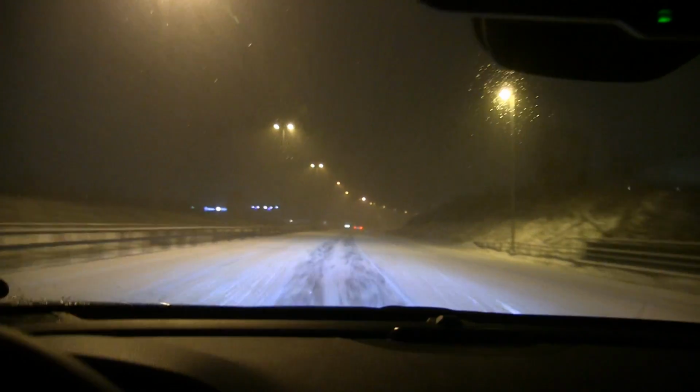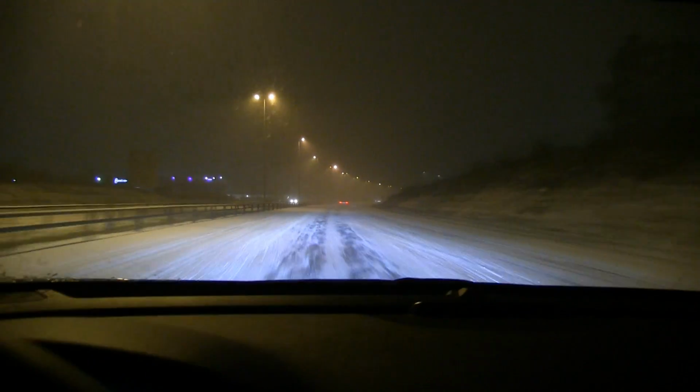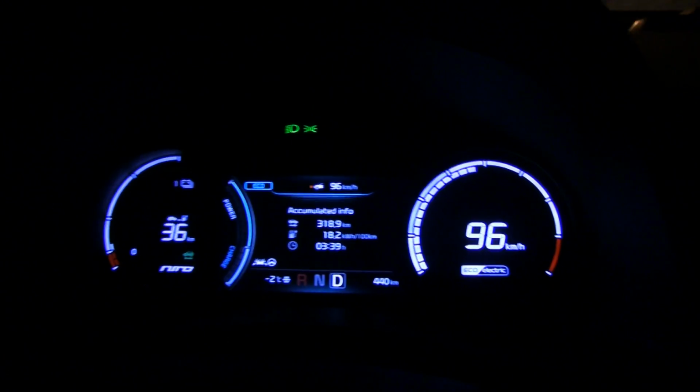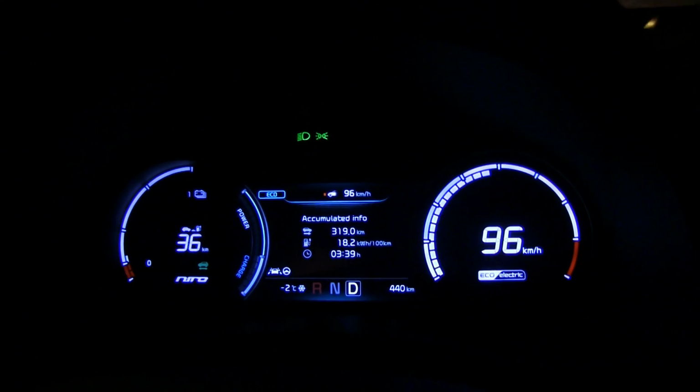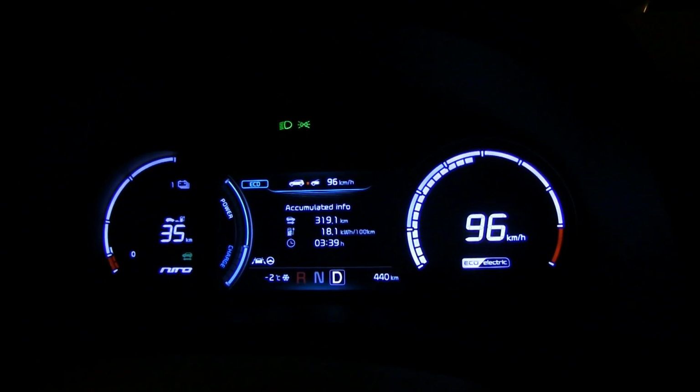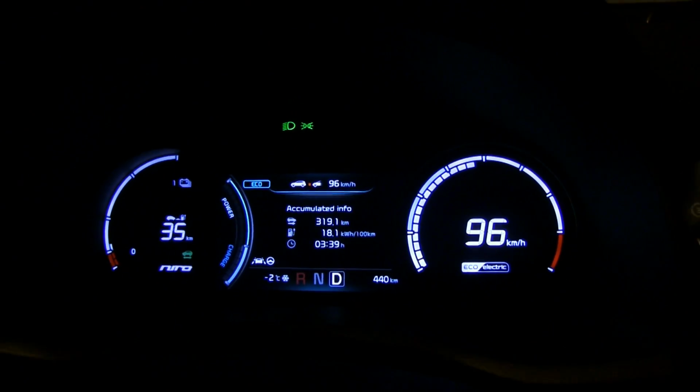Oh, this winter weather is taking its toll on the consumption. Average consumption for the whole trip is now 182. So that means that the past consumption is way higher than that. And we have 36 kilometers, 35 now. It's dropping fast, so we have to bail out.